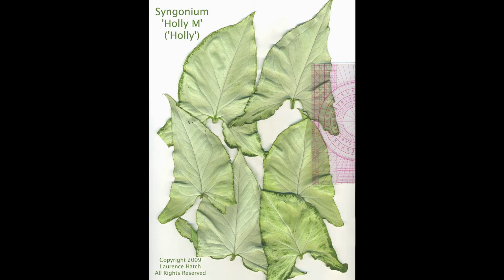Our first one I have here that I've always loved, and it's readily available, at least in the United States. It's called Holly M, commonly sold as Holly, but Holly M is the correct original name. And it's got a very wide blade, and it's mostly white, but it fades to kind of a greenish white. Some people call it a mint color, but it's a really beautiful plant, very durable. And how many times do you get a white leaf plant in your garden? Not very often, so it's pretty good.